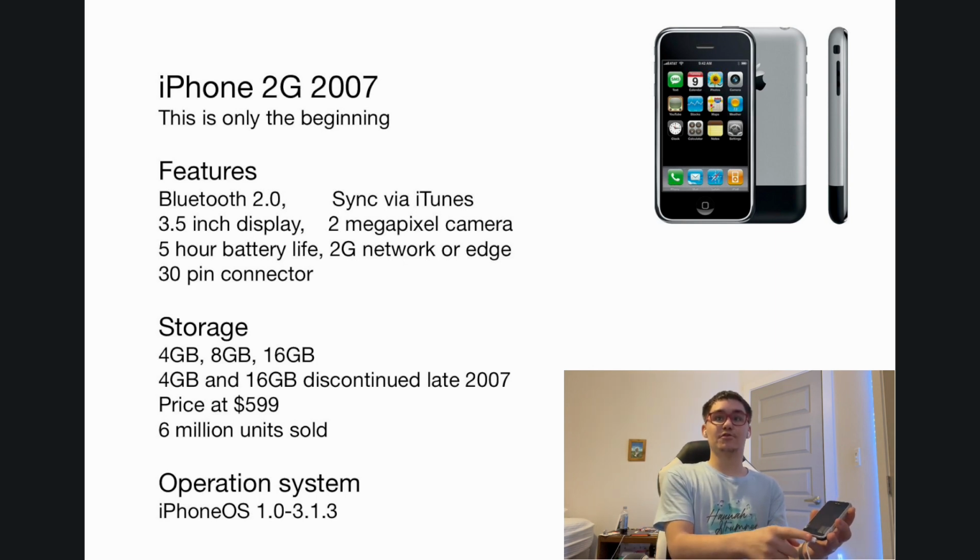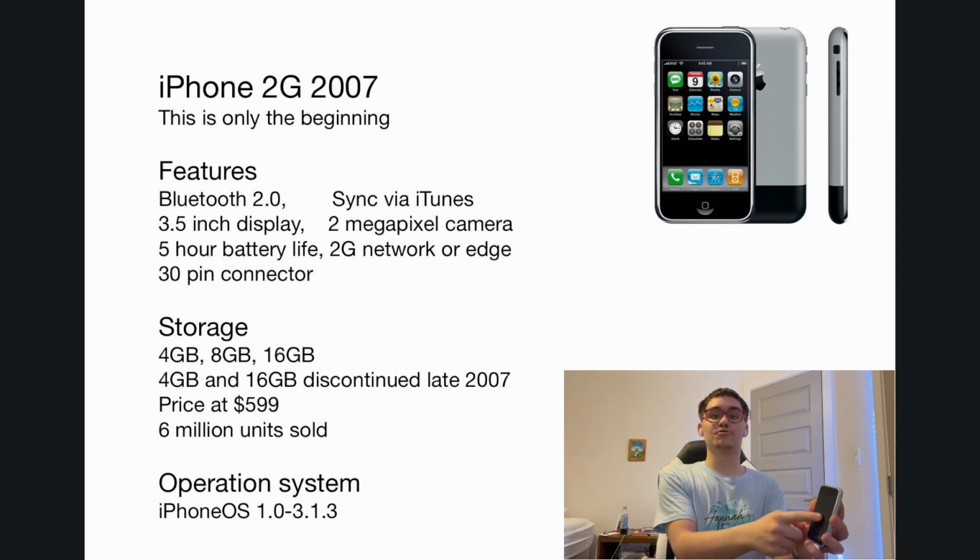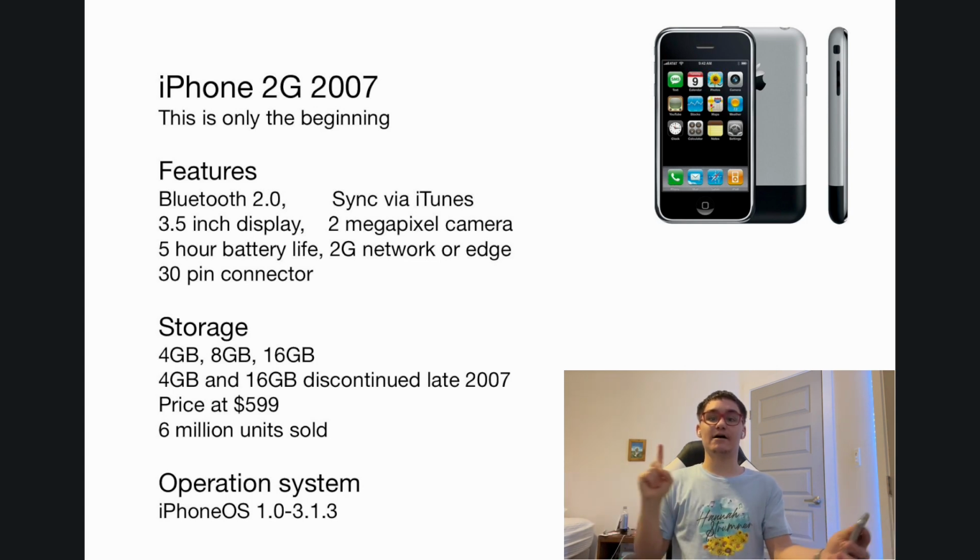It connects by the 30-pin connector, supports Bluetooth 2.0 with a distance of 130 feet. I know this because I tested it for myself. Even though the AirPods don't support music playback through the original iPhone, only on the 3G and newer with 3.0 or newer, the voice memo app does. So I recorded a voice memo on the original iPhone, connected my AirPods, and had my dad hold it, and I walked like this until it cut out. That's how I discovered the distance range.